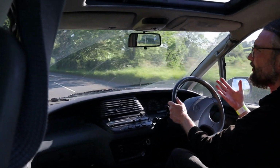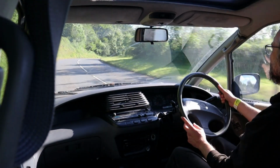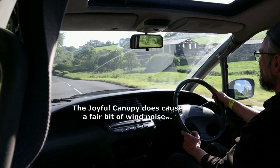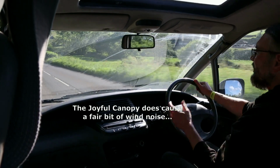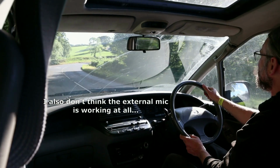Better cornering than my Honda SMX, which is a bit annoying, to be honest. I don't know if you remember, I used to own a Honda SMX, another wacky slice of Japanese domestic market goodness. Like this model, it was not sold in the UK originally. It was a grey import.